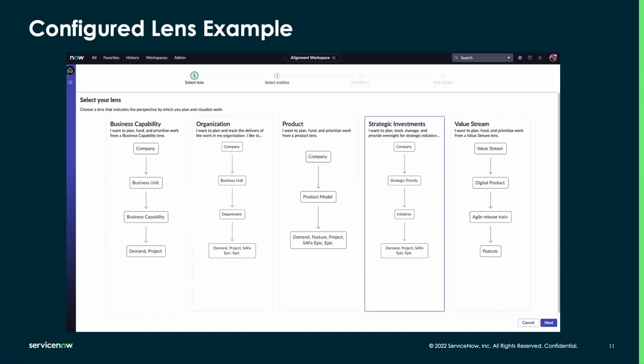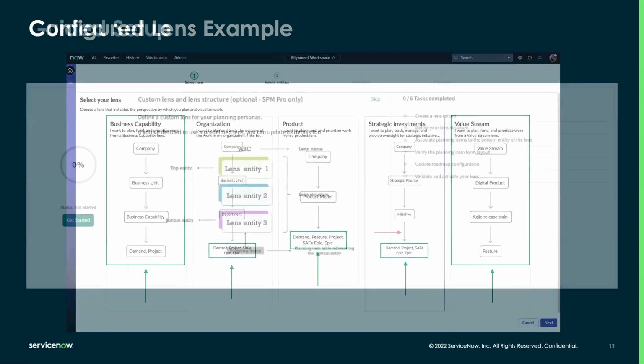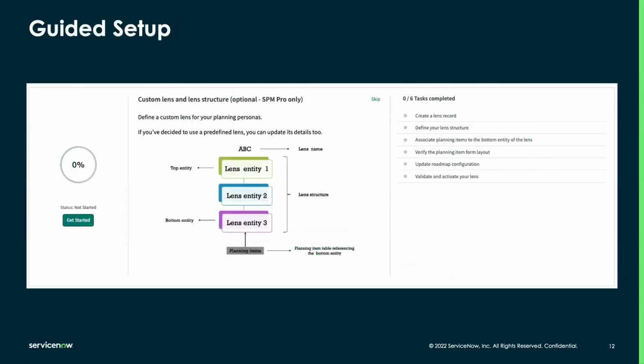You'll also notice that Epic has been split into Epic and Safe Epic. Okay, that is not out of the box. That's something that somebody has configured. You'll also notice that there is no strategic program under initiative in that strategic investments lens. Okay, so there's a lot of different ways that you can modify these to meet your company's needs. Okay, there is a guided setup provided. So if you would like to adjust any of your lenses or add a new lens, we have all the steps laid out in a clean way for you right here in guided setup.